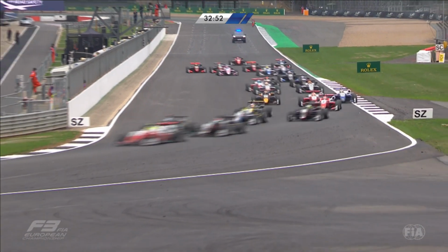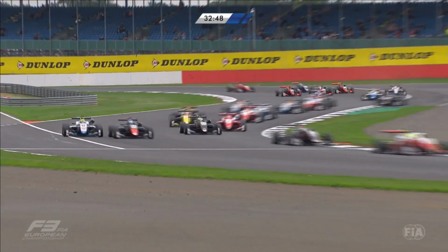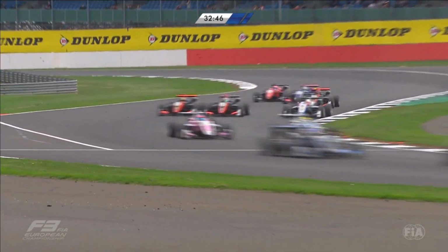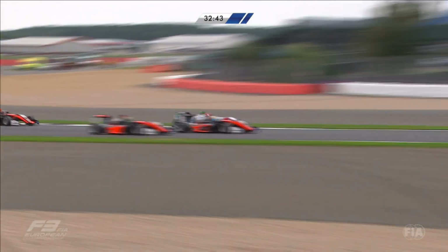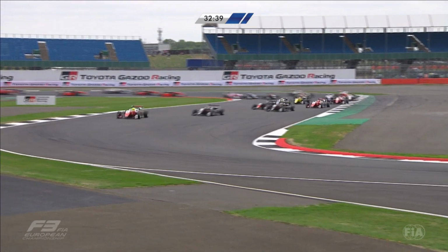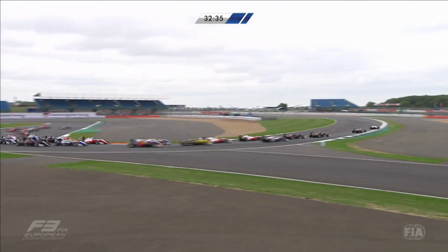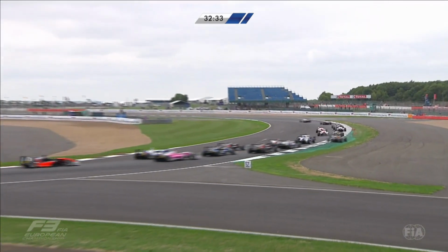Schumacher leads. Scherer second, but it might even be third as Juri Vips gets up the inside of them as they go through the right-hander of Abbey. Having to defend, though, from Inar Mahmed is Juri Vips. That's going to give a free ride up the inside line to Scherer as the cars go towards Village for the first time in 33 minutes of racing. Do they all get round the tight right safely? They do, but Schumacher leads at Silverstone as he comes now out of Village.